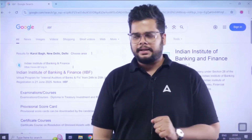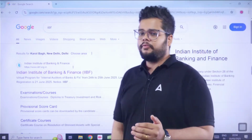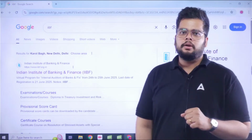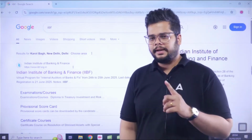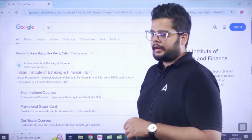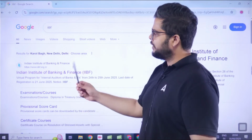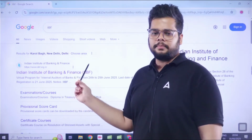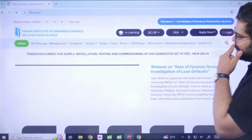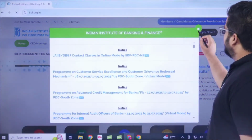So, let's get started. First of all, if you do not have any idea from where you can access those certification courses or the offerings by the IIBF, directly move on to the website of IIBF by typing IIBF in the web browser. You will have the Indian Institute of Banking and Finance website here. Just click on that website and you will be redirected to the home page of IIBF.